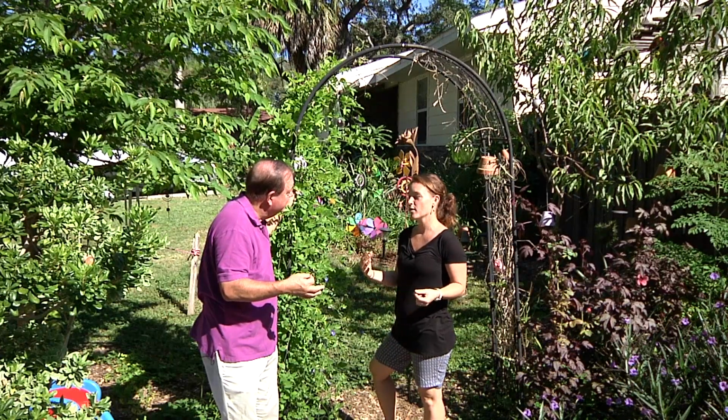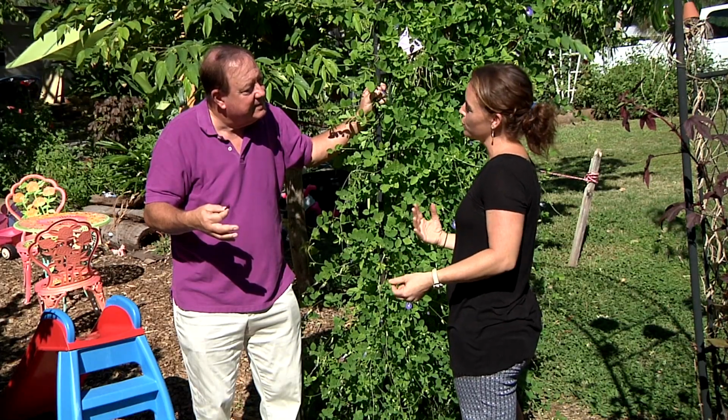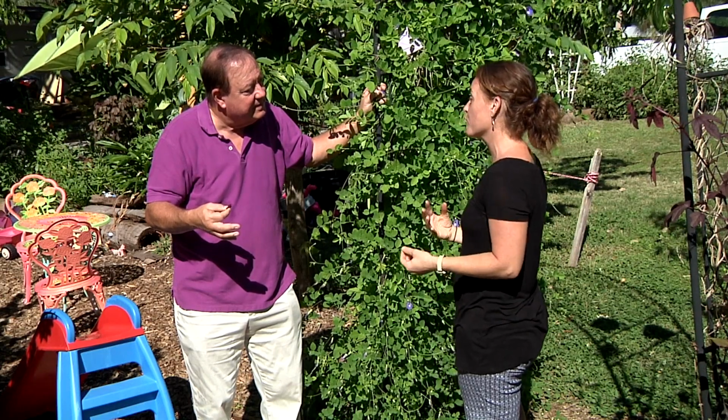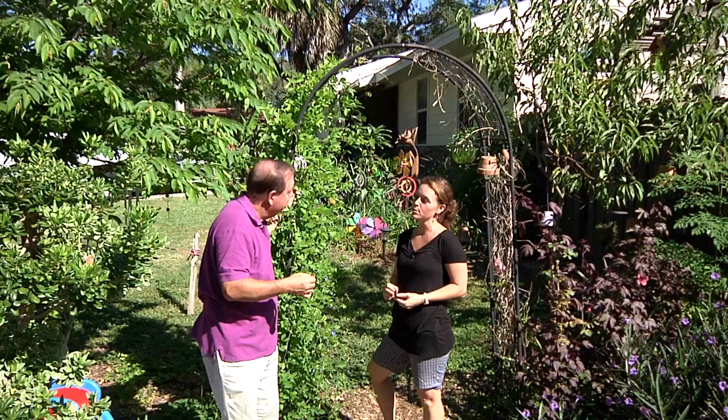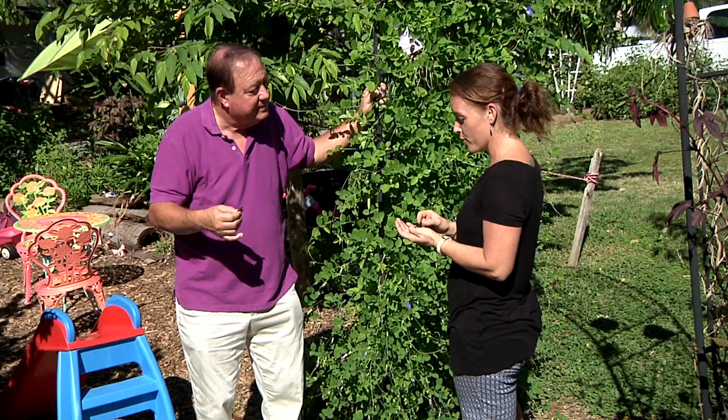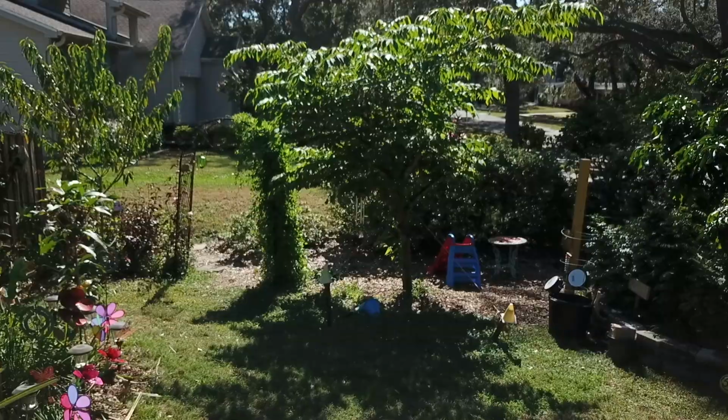We have about 200 pineapples, a few different varieties, blueberries, blackberries, plus we have a bunch of edible greens as well, because that's important, some root crops. So yeah, herbs and spices. One of our favorite fruit trees is the guy right behind you.